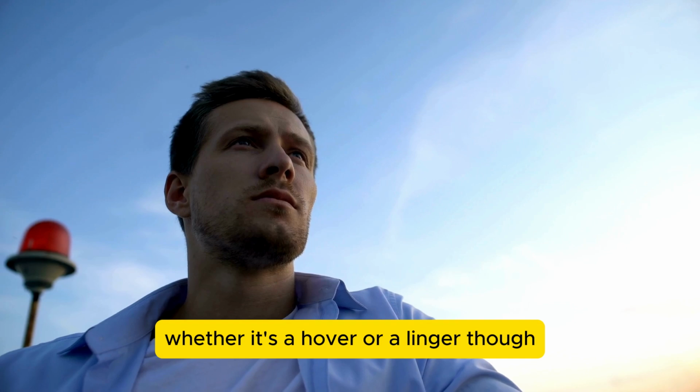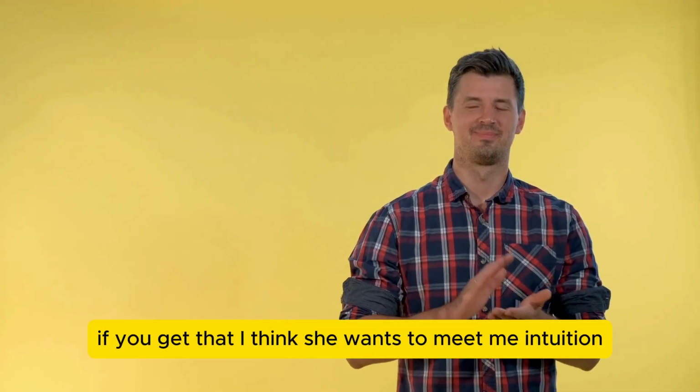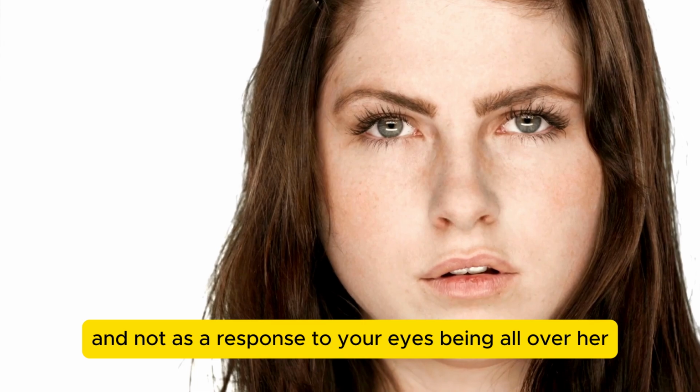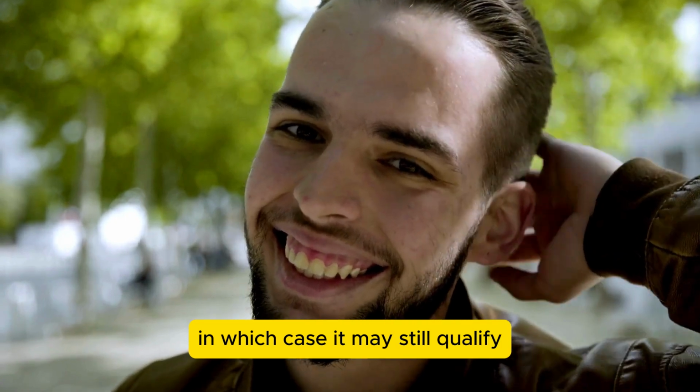Whether it's a hover or a linger though, if you get that, "I think she wants to meet me" intuition, you're likely correct when she's looking at you proactively and not as a response to your eyes being all over her, unless you check her out in the sexy way, in which case it may still qualify.